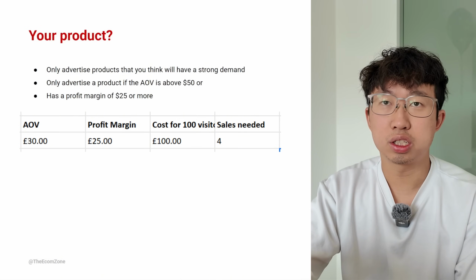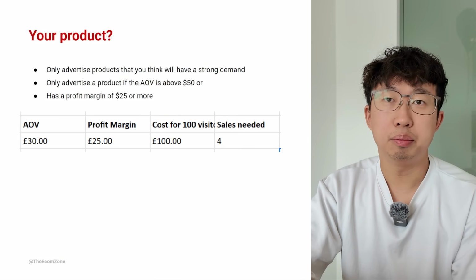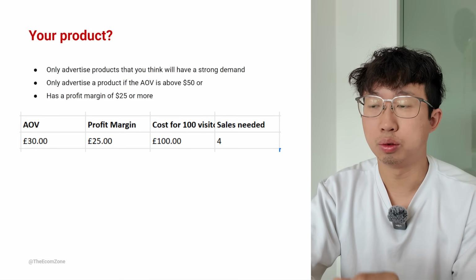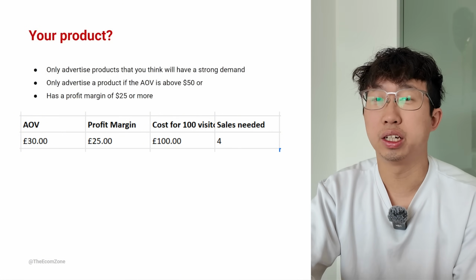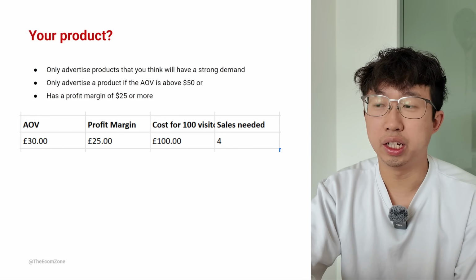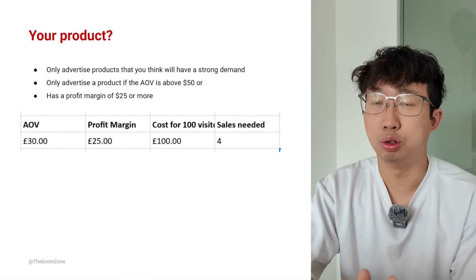That means if you're selling something for $30 and your profit margin is $25, you need to make 4 sales out of those 100 visitors to break even. Not even to profit, just to break even. And the problem here is that that's a 4% conversion rate. It is very difficult to get a 4% conversion rate. It's unheard of, and your average conversion rate across multiple industries is 2%.